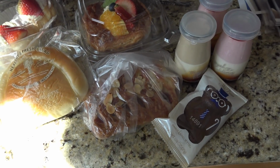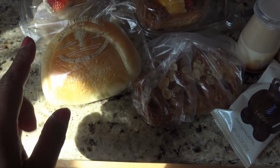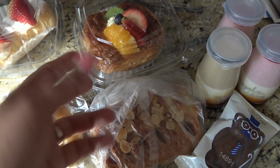Okay, I'll show you guys the stuff from Paris Baguette because this is going to get eaten really quick, but this is the kind of thing that they have at HMart in the Paris Baguette area. Pastries, they have savory ones too. This one has cream cheese in the middle. This is like a corn roll thing. I don't know what you want to call it, but it's filled with cream. Little tart. Actually, it's a big tart.